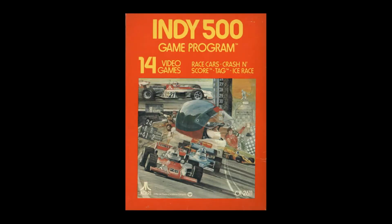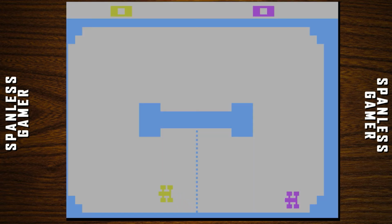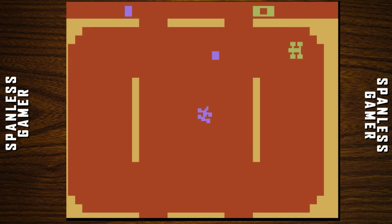Number 2, Indy 500. Designed by Carla Meninsky and Ed Riddle, Indy 500 is an overhead racing game that, like all these early games, is really more of a 2-player game. While you can play by yourself, you're just sort of playing by yourself. There's no AI, but there are several tracks, including icy tracks with slippery physics and 3 modes of play, including standard racing, crash, score, and tag. The controls do take some getting used to, but it can be a fun time killer if you have a sibling or a friend with you.